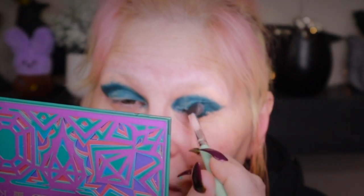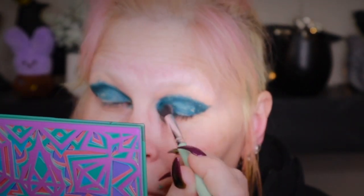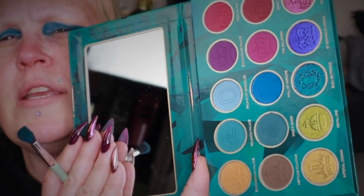This is not for the neutral lovers. But what I would say is if you like neutrals and you want to add a pop of color, take your neutrals palette, get this palette, and get your pops of color out of here. That's a good thing if you're like, I want that palette, but the colors frighten me. You can use a couple of colors, and you could do these neutrals over here. Except, if you notice, there's not a real light shade in here. There's not something that you would use as a brow highlight necessarily. Although I think Royal Treasure and Imperial Crown might work for that. Okay, so that's two of my colors.